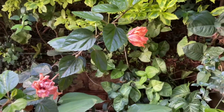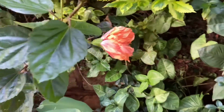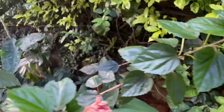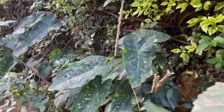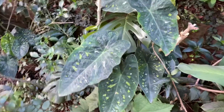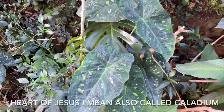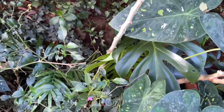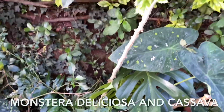These ones have just finished drying off, and this one has not opened yet because it's early morning, but it's incredibly huge in size and beautiful. We have the heart of Christ here. These are incredibly beautiful leaves. We have the monstera that's growing over there, and then a cassava.